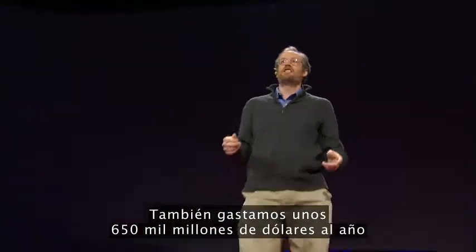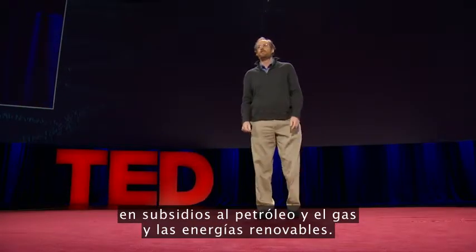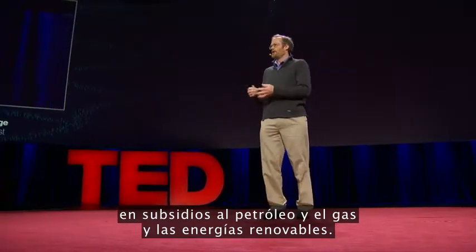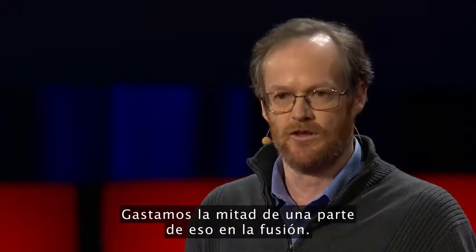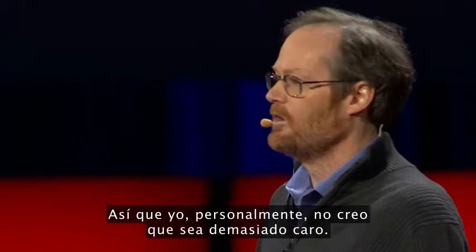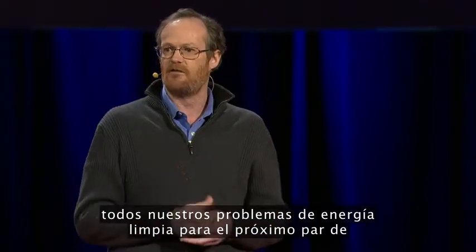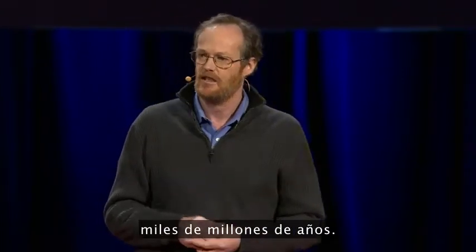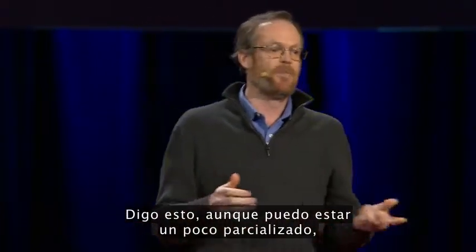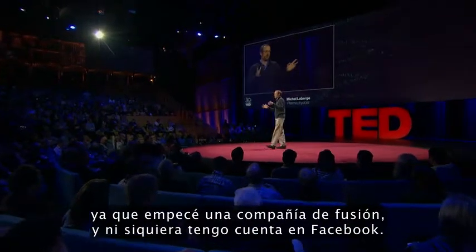We also spend about $650 billion a year in subsidies for oil and gas and renewable energy. Now, we spend 0.5% of that on fusion. So me, personally, I don't think it's too expensive. I think it's actually been shortchanged, considering it can solve all our energy problems cleanly for the next couple of billions of years. Now, I can say that, but I'm a little bit biased, because I started a fusion company, and I don't even have a Facebook account.